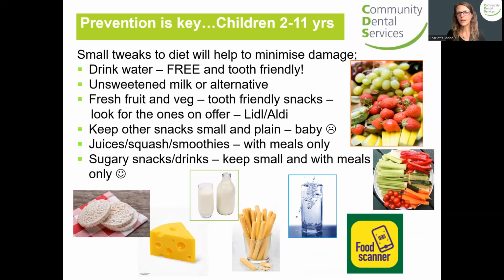Small tweaks to the diet will help to minimize damage to the teeth. So we are really focusing on teeth here. Drink water. You've already paid for the water that's coming out of your tap. So it's free in inverted commas and it's completely tooth friendly. So plenty of water keeps you hydrated as well. It's good for the brain. Unsweetened milk or milk alternatives, make sure they're unsweetened. That's fine. Fresh fruit and vegetables.